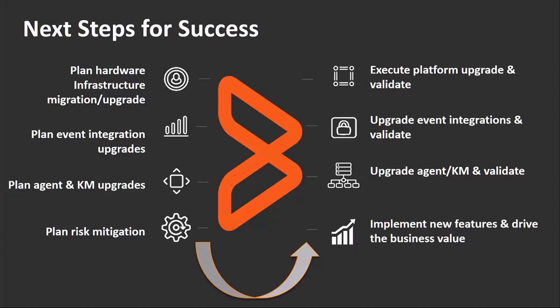Once we get that plan, now we can actually go execute. So we install the platform, we get the base product laid down, and then start bringing the event integrations over. We actually have a phased approach that we've used at many sites where we bring the event integrations over, and now the customer is on the new platform. They're on the new GUI, and you get to take advantage of a lot of the new features while saving the upgrades of the agents and the monitoring policies for a later phase. That's pretty common: we do the events first, and then we do the monitoring, which would be the agents and the KMs. Of course, we validate it at each step of the way.